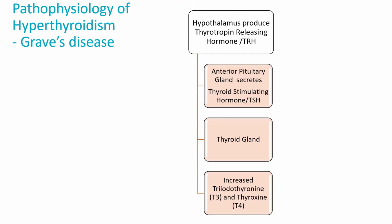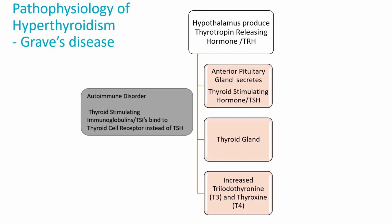Graves' disease is the most common cause of hyperthyroidism, an autoimmune disorder that causes the thyroid gland to overproduce thyroid hormones. It's hard to pinpoint the exact cause of Graves' disease, but researchers are still investigating what triggers this autoimmune response. Here's what we know about what happens to the immune system in Graves' disease.